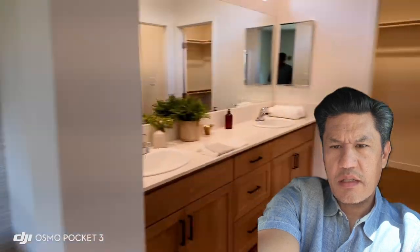Formal dining room. Now you go to this side of the home and you'll have the primary bedroom. Again, very good sized bedroom. Double sink, toilet, walk-in closet. Love that Spanish tile on the floor.